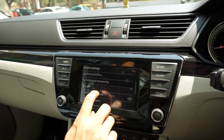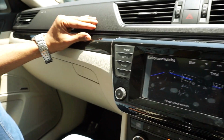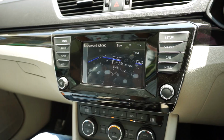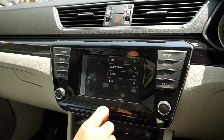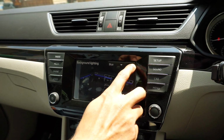So this is the background light. As of now, we can't see blue. That's fine. Go ahead. You can change the colors as well. Warm white is nothing but amber, yellow and green. So these are the things that we have.